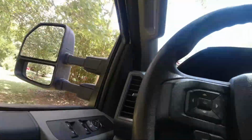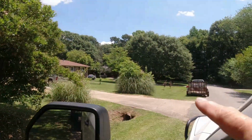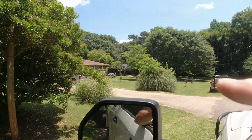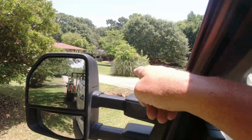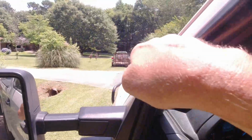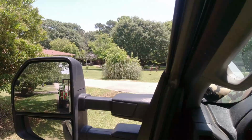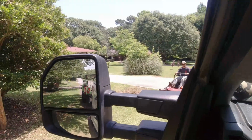Okay, so y'all see them? That's one right there, and that's one right there. My thinking is bring the Bobcat, come right here, pull it up, put the dump trailer right here, and just load it right in the dump trailer. So yeah.